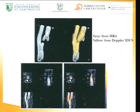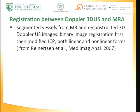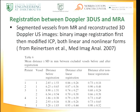Another really nifty example, this I think is from the Montreal Neurological Institute, and there was a collaboration in this paper with Unsgaard's work in Norway. So another one with segmented vessels with Doppler ultrasound and MR. They looked at both linear or rigid registration and some nonlinear forms that I think was thin plate spline, if I remember. And here's a data table from that paper. And just look at this patient three. I'll show the actual image from that patient. So you can see the distance.